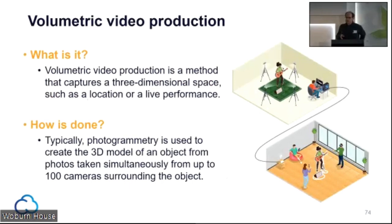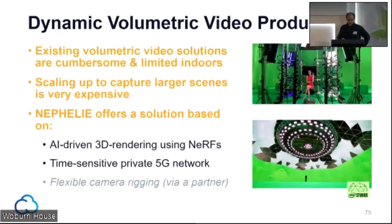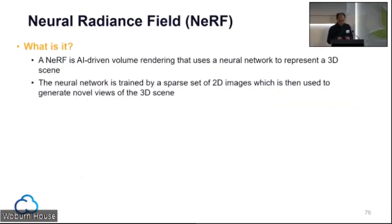So you traditionally use photogrammetry, which is a centuries-old technique to reconstruct this three-dimensional model. What happened in the last 2 years is that a new technique to do that has arisen, developed by universities in the United States, called NeRFs, and I want to present and show you what the big difference here is.